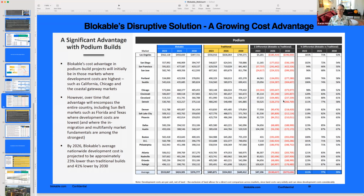Now, this is looking at podium builds. So this is looking at sort of 5 over a podium build, which is a particular type of build. It's the most sort of dominant multifamily building type, particularly in the West Coast and in tier 1 markets. It's not the cheapest build. I'll get to that one next.